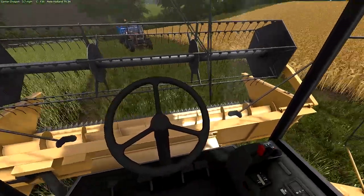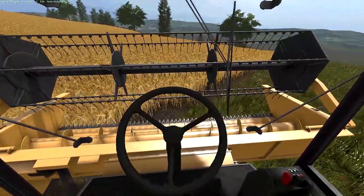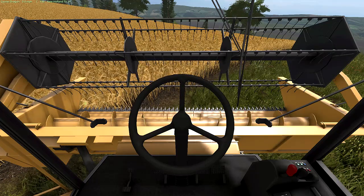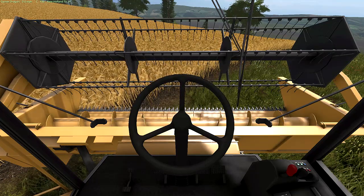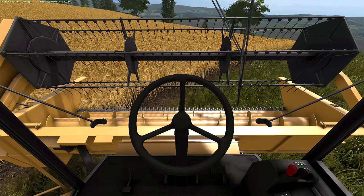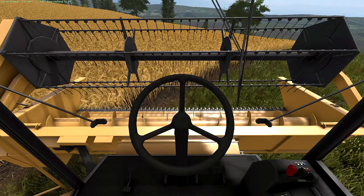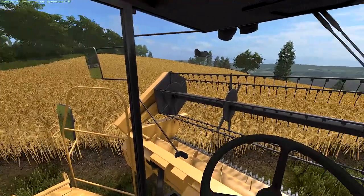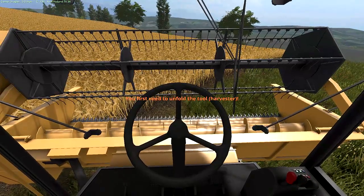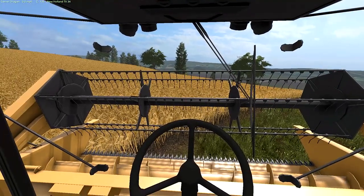there are a few things that I have been taught, shall we say. The first thing I have been taught is it should always be pipe out of the crop at all times, except on the first headland, just in case we have to empty when we are near trees or bushes or hedges or something like that. So I am going to do that first.